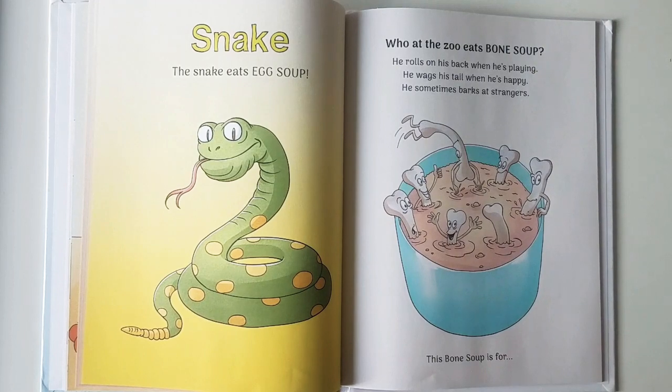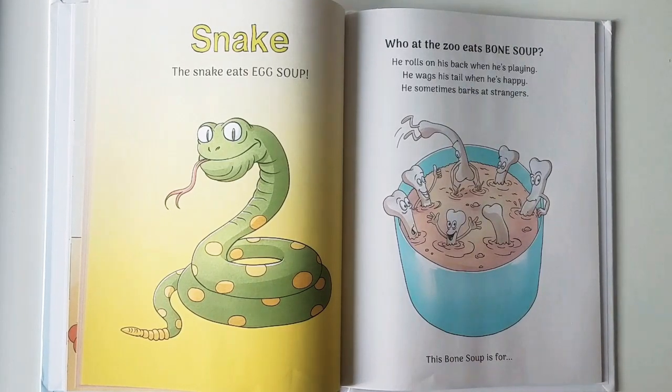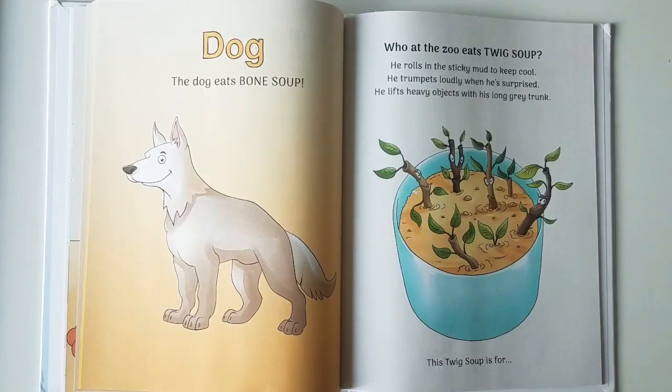Who at the zoo eats bone soup? He rolls on his back when he's playing. He wags his tail when he's happy. He sometimes barks at strangers. The bone soup is for... Dog. The dog eats bone soup.